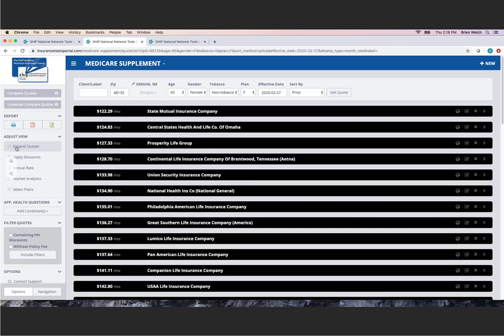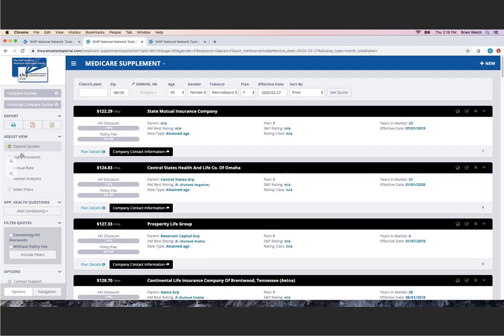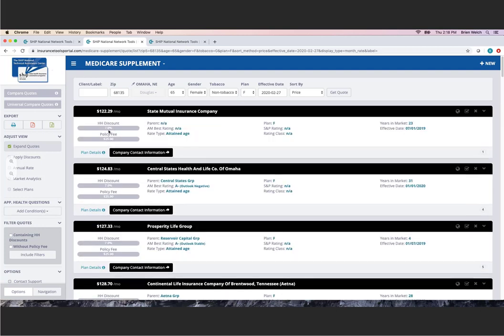The next button down is apply discounts, and what this does is it'll go ahead and apply this 7% discount or 5% or whatever the percent would be to this monthly rate. So when I click it, you'll notice that the rates adjust. The rates adjust, and there's an asterisk that shows up next to the rate letting you know that that's included.